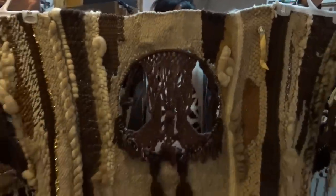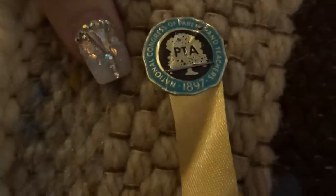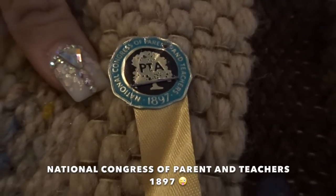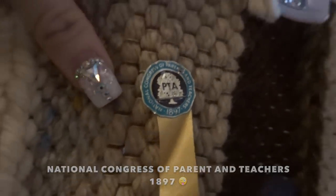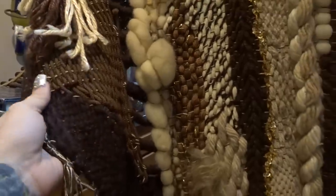Ooh girl, I like that. So it is $48. Handmade vintage wall hanging. $48. And apparently it got an award. Let's see this. What's it say? Congrats of something something. I don't know. 1897. I don't think it's that old, but wow. This is beautiful. I love this. This would go perfect in my living room. Okay, that's pretty cool now that you're holding it up.